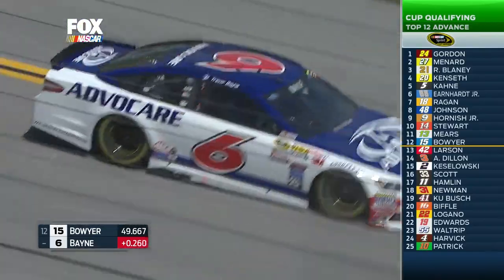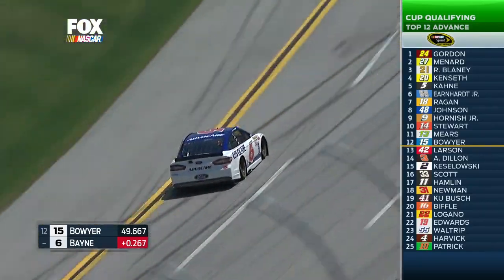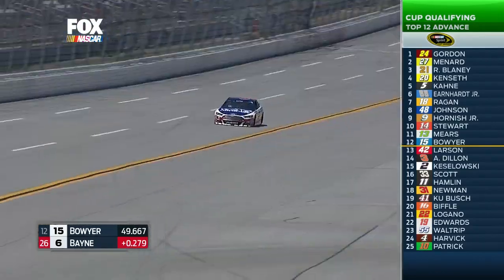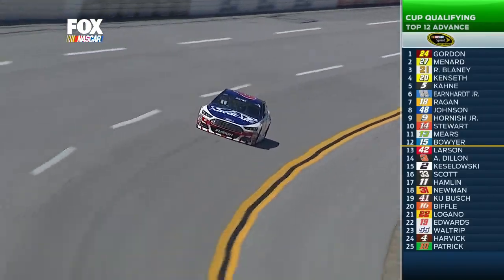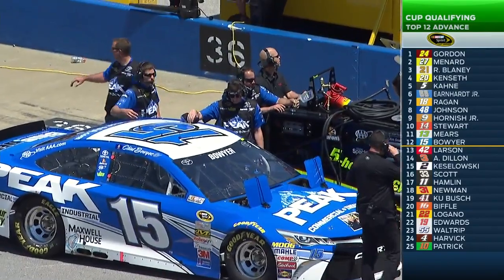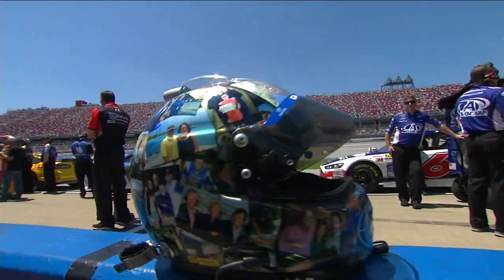This will be the end of round 1. Bayne will be the final qualifier. Will it be Trevor Bayne or Clint Bowyer in that 12th position? Nope, it's Bowyer because Bayne is 26th at a 49.94. So the group above the yellow line on your right will run for the pole.